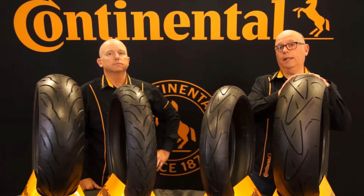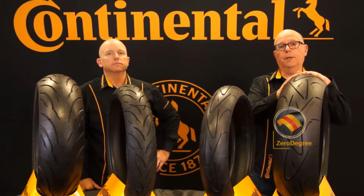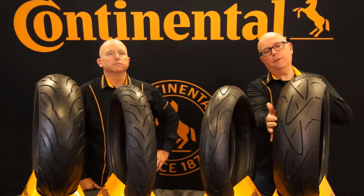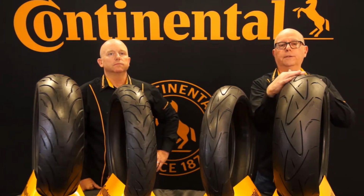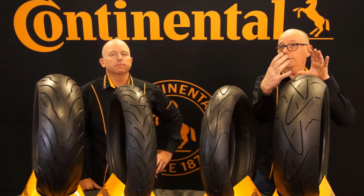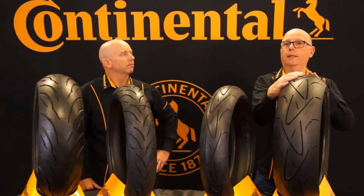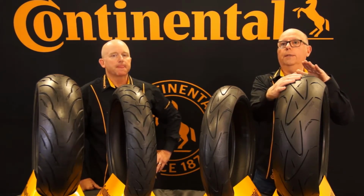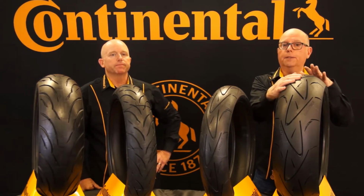SportAttack is also loaded with high-tech features, just like Scott talked about on the Motion. This has that same 0-degree steel belt for that same high-speed stability and a high level of shock absorption for a more comfortable and a safe ride. A 0-degree belt is that additional belt that runs just under the tread surface around the circumference of the tire. That 0-degree belt around the circumference keeps the tire from growing at speed, so it makes it nice and stable, but it also makes a tire that has a really good ability to absorb road shocks that keeps the tire safe and stable.